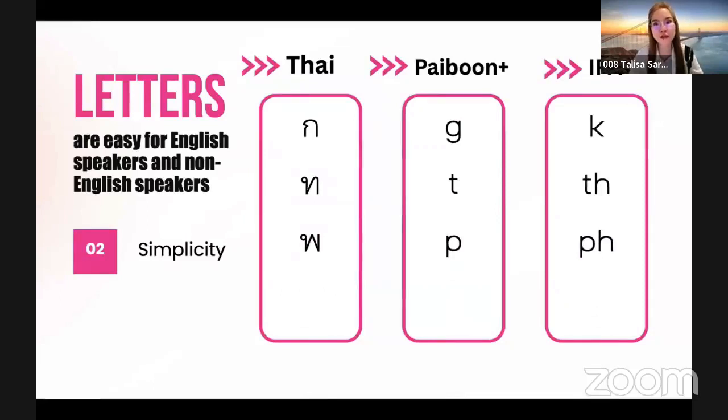P sound. In Paiboon Plus, we use P, and IPA uses PH, which is confusing. Let's give an example, like the name Philip, right? It's a fricative sound. Yeah, PH because P and then H, aspiration, air coming out. But intuitively for you guys, you see PH, you're like, isn't that an F sound, right?